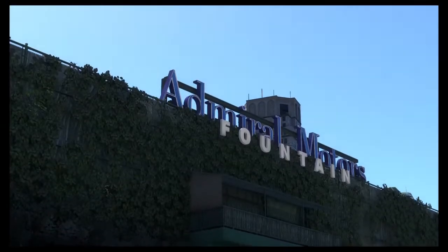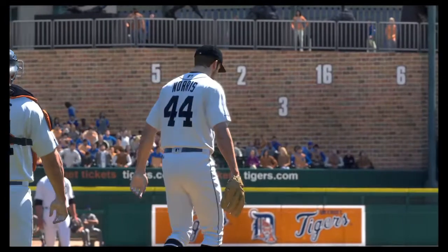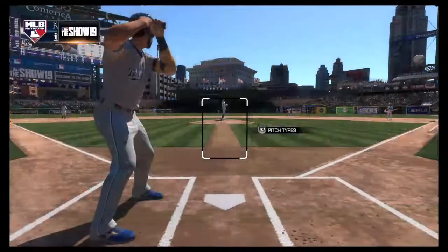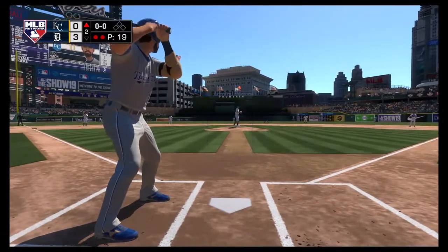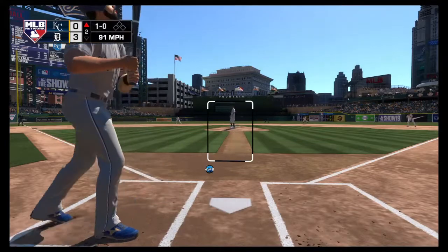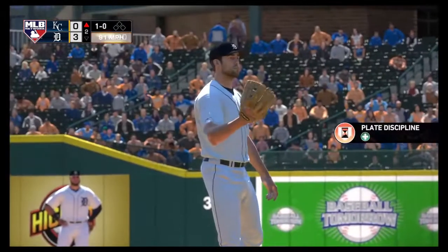From the home of the Tigers since 2000, we welcome you. Set to get his day started, Eric Hicks. And it's been a real struggle for him with the bat so far this year, looking to get things turned around in a hurry. 1 ball, no strikes the count.